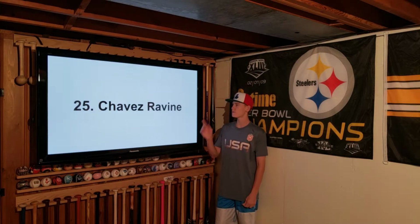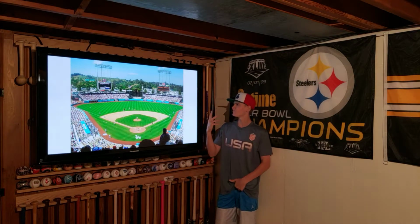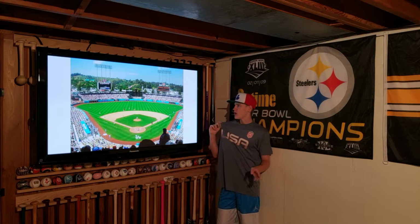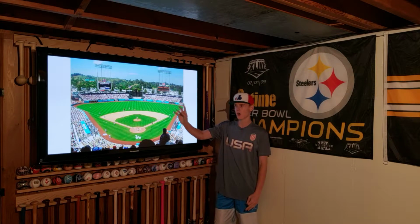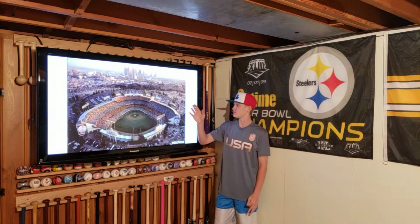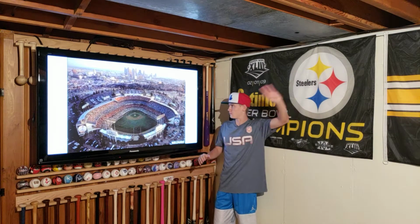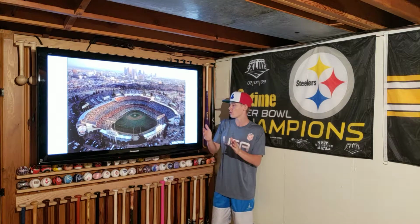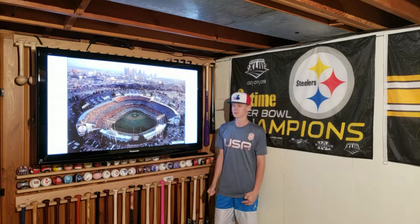At number 25, we have the Chavez Ravine. Now, the Chavez Ravine is where the LA Dodgers play their baseball games. But I have never been to this park. It's one of the West Coast parks that I've never been to. So I can't say officially that I don't like this park, but just a bird's eye view look at it, it's super plain. It looks over a giant field where, as you see, LA's in the background. They should have turned the stadium the other way. And there's an iPhone in left field, which is kind of unique.